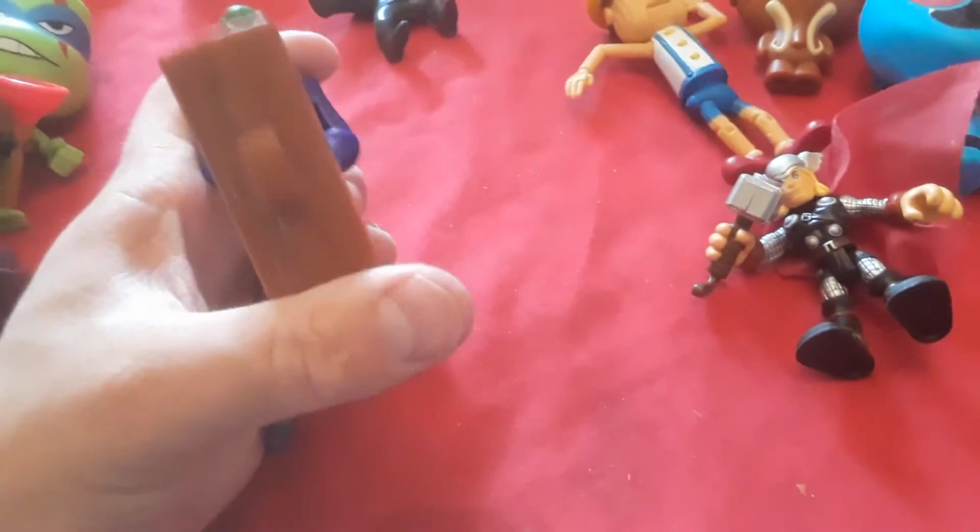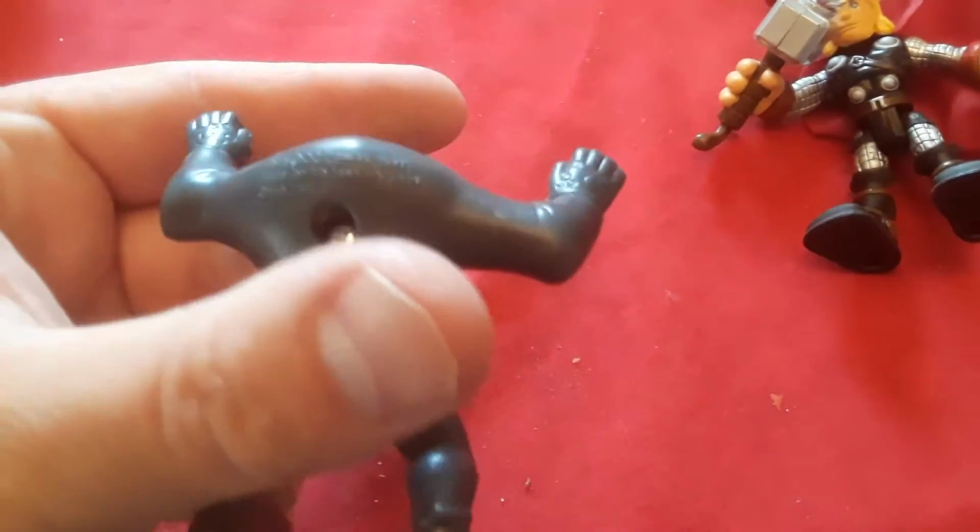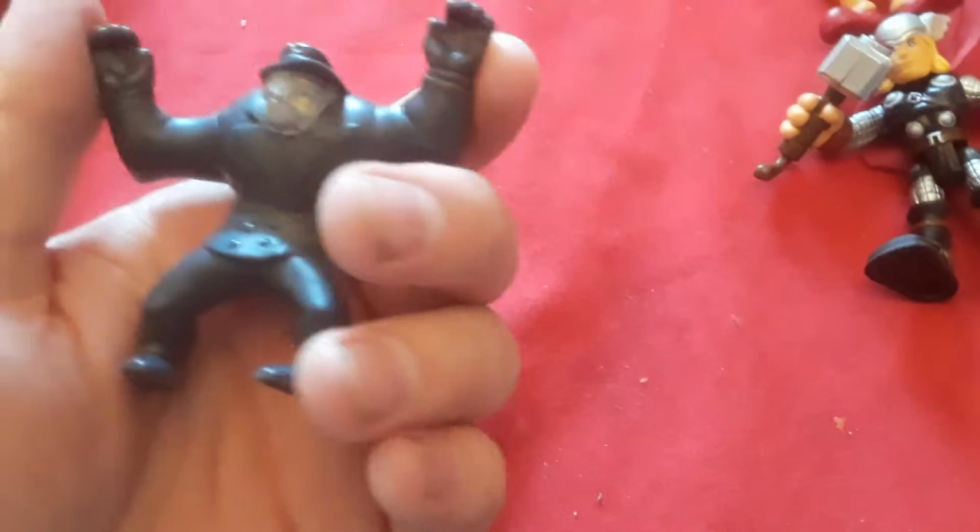Then we got the Joker smashing around and laughing while he smashes. You know how the Joker is. Anyways, I don't even know who this guy is, but he looks kind of cool. He's like a humpback creature. And we got Thor. So we got another one of those Galactic Heroes. It says Thor, Thor Odinson. We got another one of these.